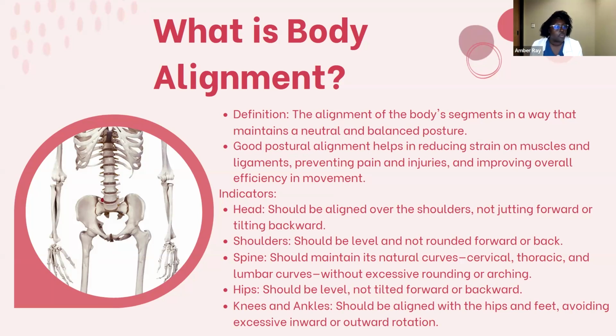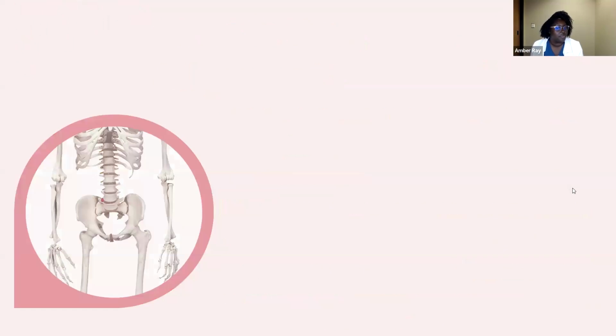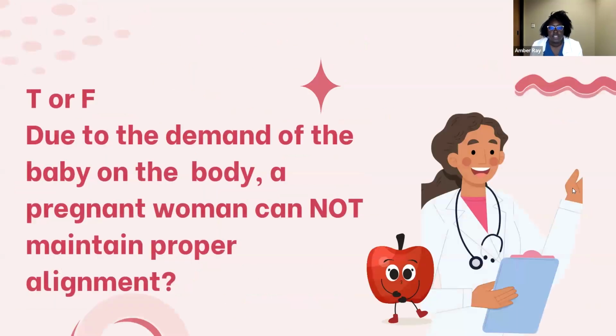And so if everyone can bring up their chat box just for a little bit of engagement, so that way we can respond to my next slide here. So true or false, due to the demand of the baby on the body, a pregnant woman cannot maintain proper alignment. Is that true or false? Awesome, awesome. Oh my goodness, we are so smart.